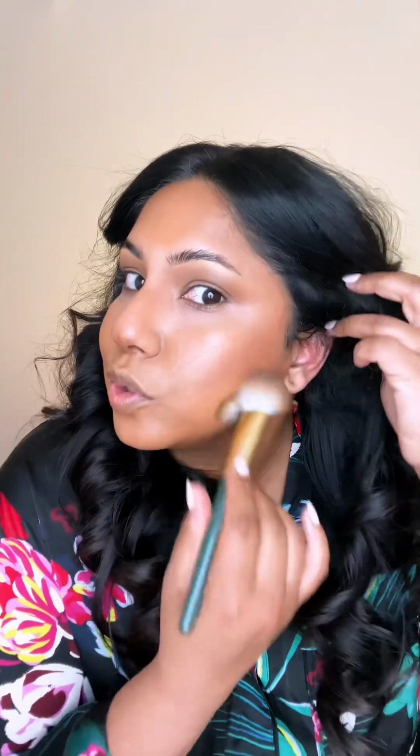And then with a clean brush, I stamp over those areas to pick up any residual product and then make sure that everything is melted in together. And you just want regions of darkness where the contour is and then regions of brightness where the concealer is. You really don't want to be able to tell where they stop and start.